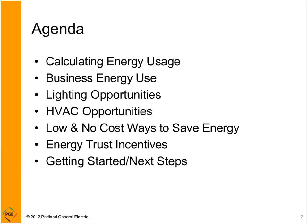We'll also cover low and no cost ways to save energy, so things that, when we're done with the seminar today, you can put into practice right away. And Energy Trust incentives that are available to you as a PGE business customer. And kind of getting started, next steps, what you need to know to move forward if you identify some good opportunities.